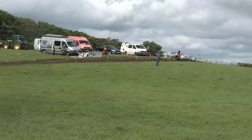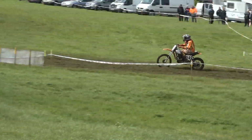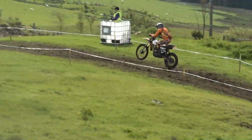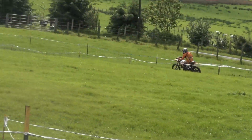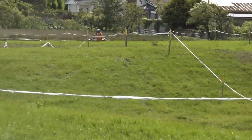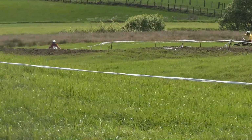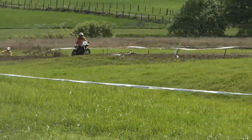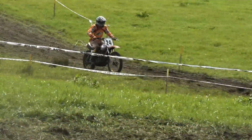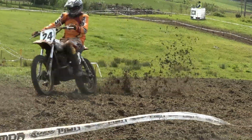Although here is your race leader as he completes lap 1. It's Sam Sibbald on the TT500 Yamaha, riding extremely well in this pre-1984 class. It looks like David Loudon has now moved up into second place on the YZ490 Yamaha.